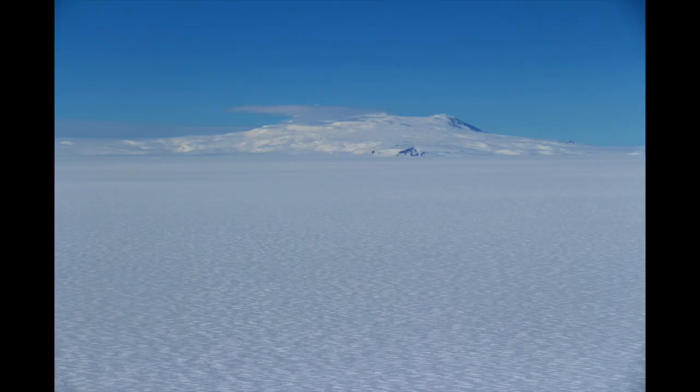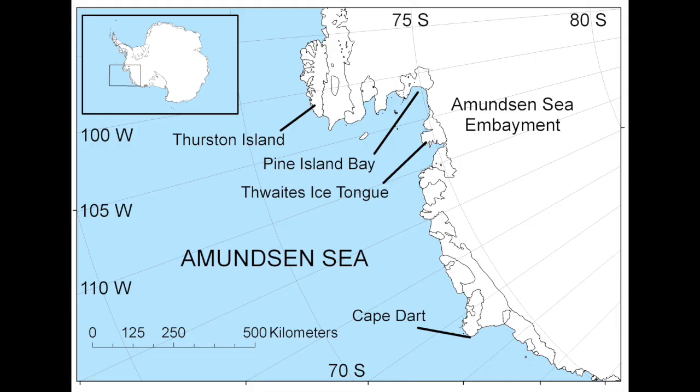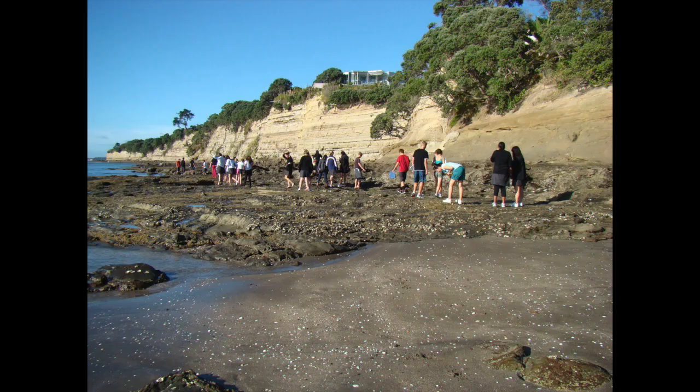Mount Berlin lies in Marie-Byrd Land, West Antarctica, 100 kilometers, 62 miles, inland from the Hobbs Coast of the Amundsen Sea. The volcano was studied during field trips in December 1940, November 1967, November to December 1977 and 1994 to 1995. It is named after Leonard M. Berlin, who led the 1940 research visit to the mountain.